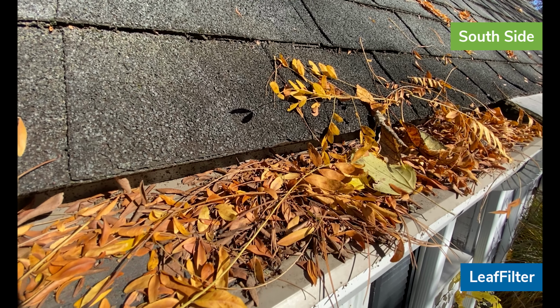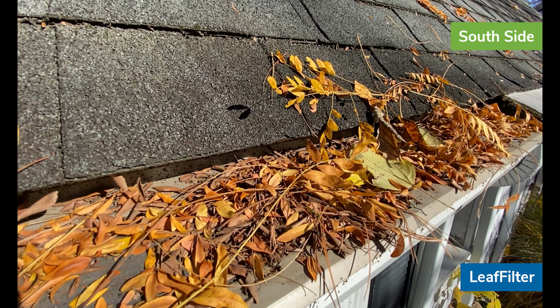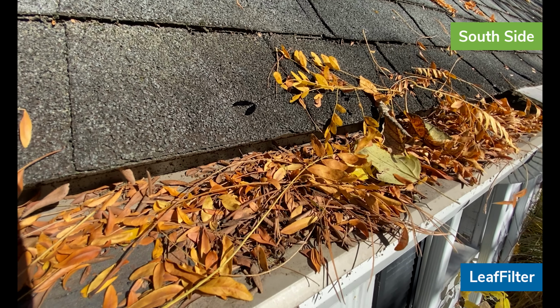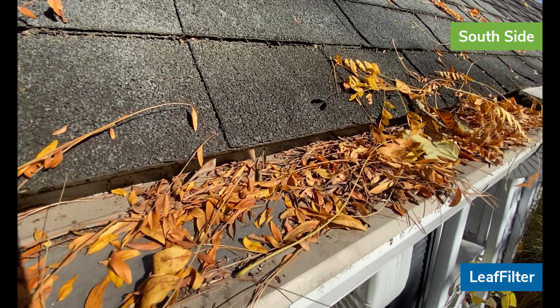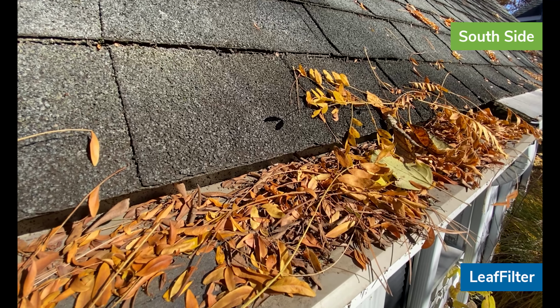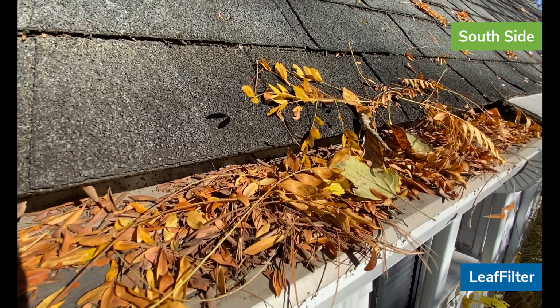So consistently, LeafFilter has had something sitting on top of it. I don't think there's been a day since the stuff started to fall off in the spring, especially with the advent of the locust flowers, that LeafFilter has not had something sitting on top of it. And when I say something, I mean something meaningful on top of it. So this is pretty consistent on the south and the north side. Actually, the north side is worse than the south side here.